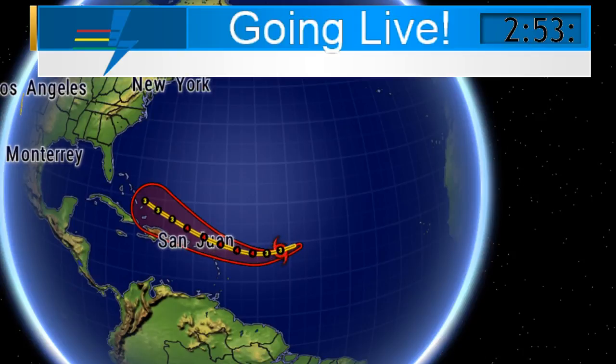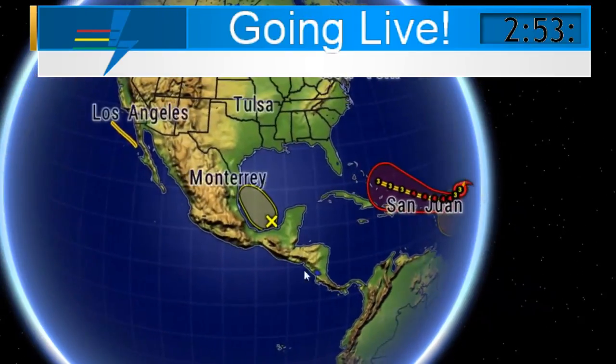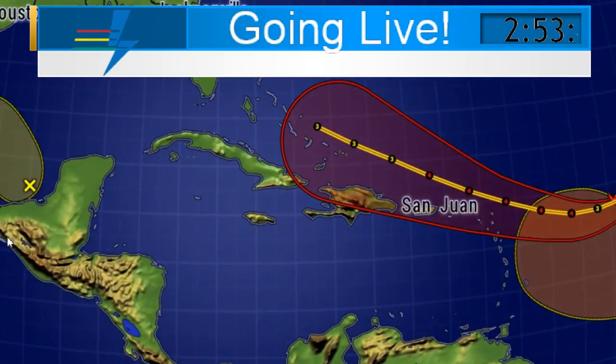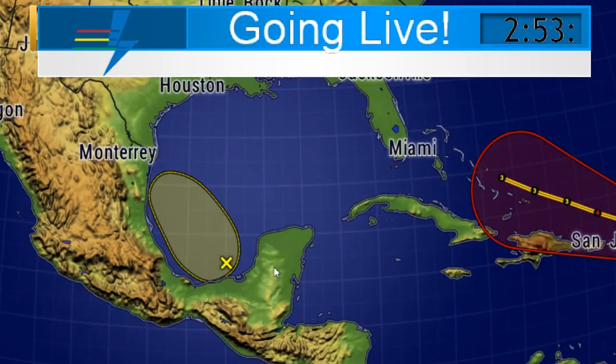So now for those that are new to watching this, here's the 5-day formation outlook for hurricanes. So we have Irma already, obviously, but we have two systems that could form. This first one is probably going to become Jose within the next 5 days. And this system is probably not going to develop at all, so we don't need to worry about it. But either way, this is still very, very exciting.